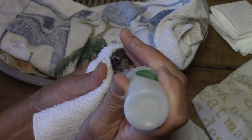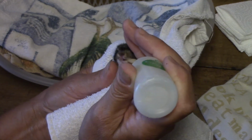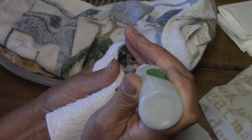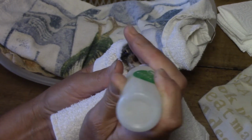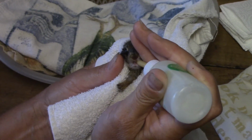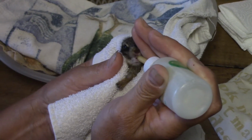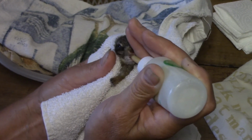Once again, I have no idea how much each bunny is eating. I do have a couple of these that are smaller than the rest. But I usually nurse them, and then I'll put them in the carrier. Well, you have to nurse them, and then you have to eliminate them, just like you would a kitten or something, to make them pee.